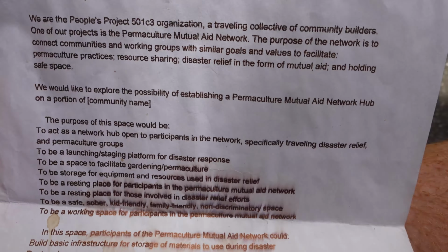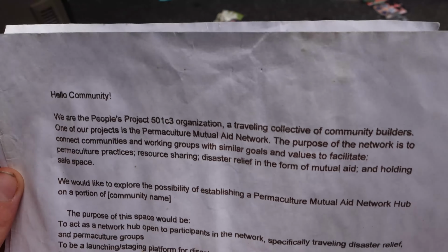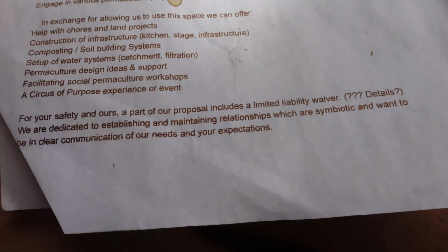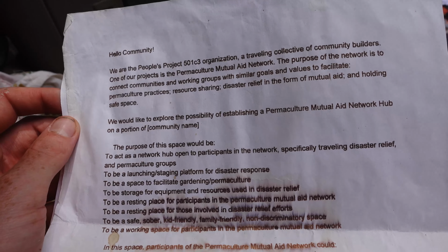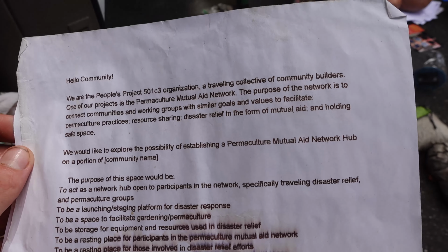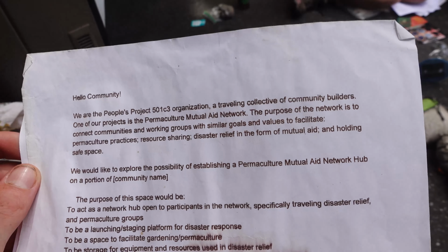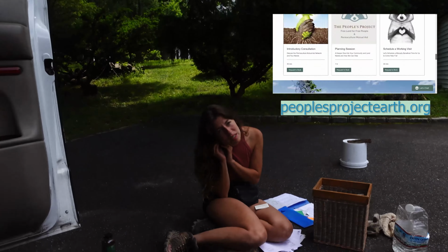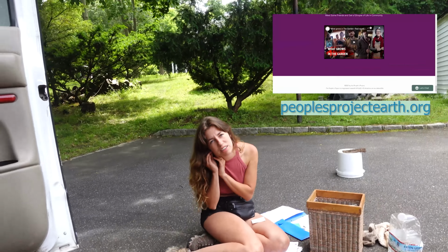Here's a document that we were providing people to let them know what the Permaculture Mutual Aid Network was all about. We're going to try and find lands that want to be part of this network to help with disaster relief, so we could create little spaces and stuff. Which I guess we're going to probably continue on this road trip, visiting different communities.